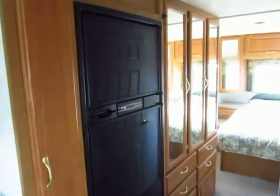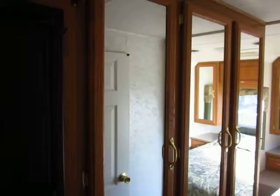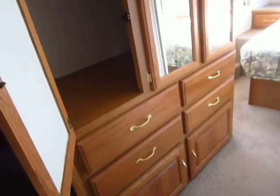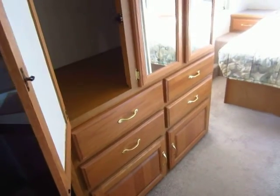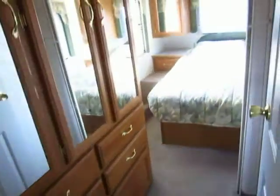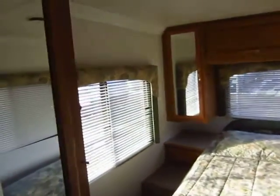And good wardrobe storage. In the hallway here, between the bedroom and the bathroom, we have an excellent size wardrobe, and that is at least 2 feet deep. You see it's 3 cabinets wide, and you have all this dresser space below down here. So you can keep this thing packed with your camping clothes. That's what I like about it. You don't have to pack and unpack and repack everything.